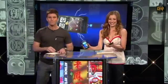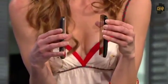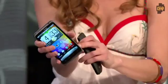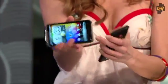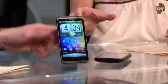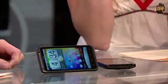It's about the same size as my Evo. It's half an inch thick, a little heavier than you'd want a phone to be. Sweet kickstand. But see, that kickstand is a lot better than my kickstand.